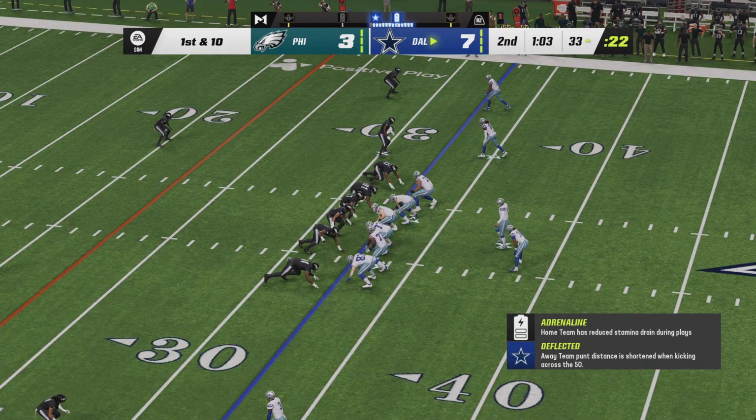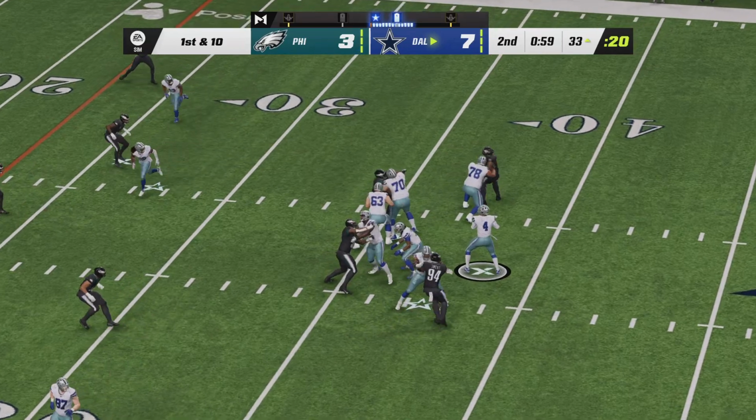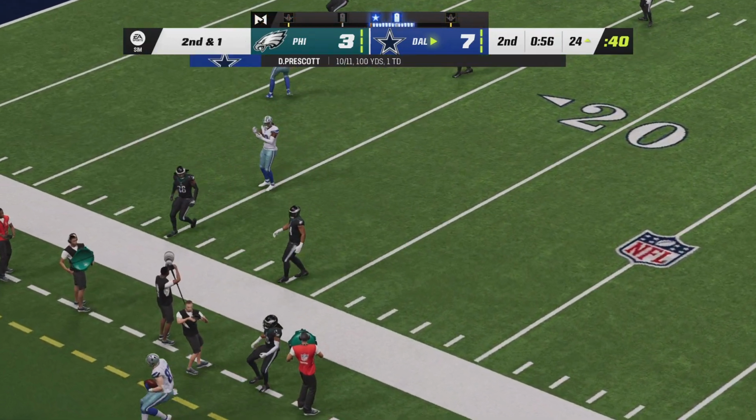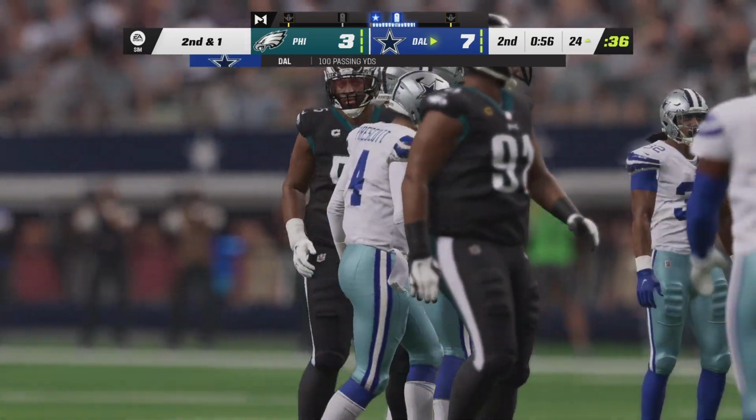So they'll come up 1st and 10 now from the 33. Looking to throw. Prescott. To the sideline, and wow, what a catch there. He doesn't get a lot, but he was able to get the feet down. Complete.